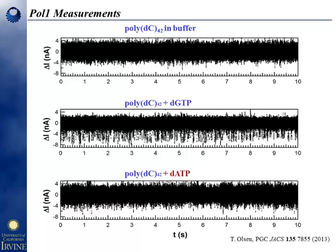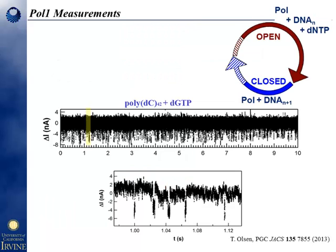The C's don't do much of anything when they're just in buffer. But a strand of C's in the presence of the complementary nucleotide generates all this extra electrical noise, all these extra electrical switches. And it turns out, again, if you zoom in on these, you can resolve them really nicely. And what we're seeing now is the catalytic cycle. As polymerase works its way down the strand, reads the strand, says, aha, I've got a C. Looks through the solution for the right binding partner, aha, there's a G. Brings it in, and then ratchets its way along to the next base in the strand.